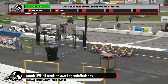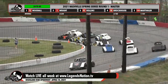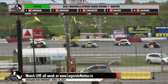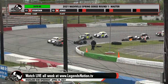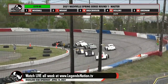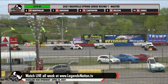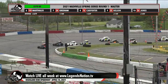Green is out. We're back underway. Marthaler looking a little bit to the inside there of the 93, but does not get quite there. As Brockhouse now to the outside. Side by side for the race lead. Brockhouse now gets in front of the 93. Little bumper tag between the third on back. And it shuffles them back as Brockhouse now shuffles it to the inside of Wright. Brockhouse now shoots out in front of Wright to take over that second spot. Now has Woodall in his sights.